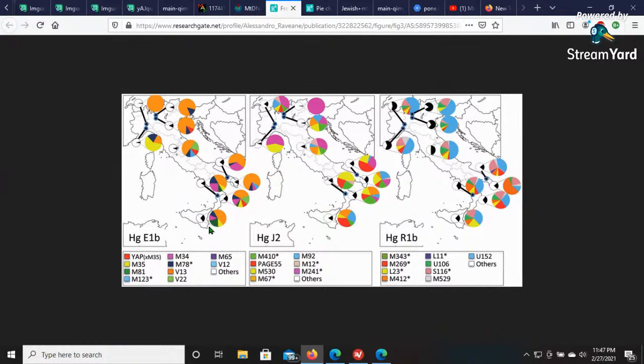So that would be the percentage of the, you might say, the invasion, or whether by invasion or whether by just moving into Europe. This is the percentage of the Hamitic Y chromosome, the E1B1. Then you have all these designations here. Then the percentage of the J2 and the percentage of the R1B1. This is under discussion as to whether or not they came marauding or they just moved in.